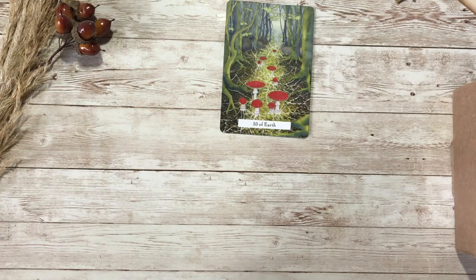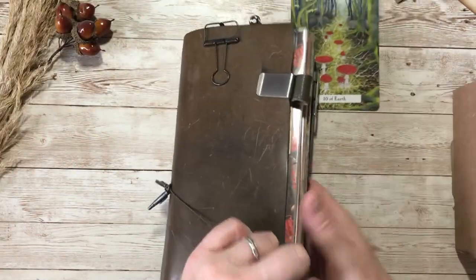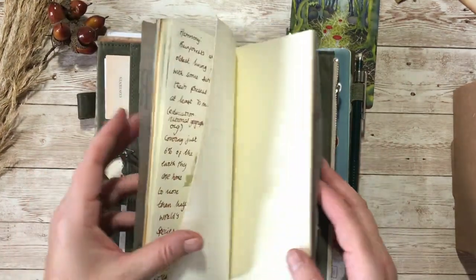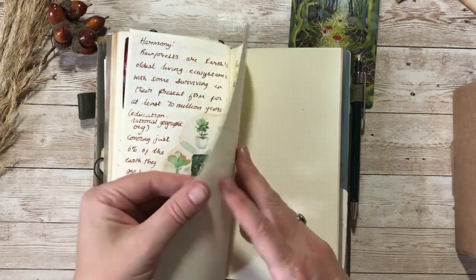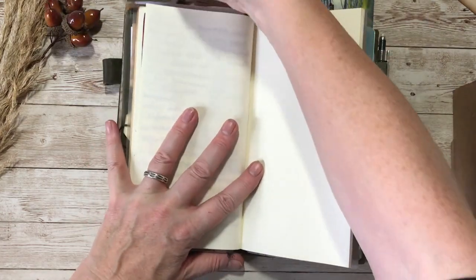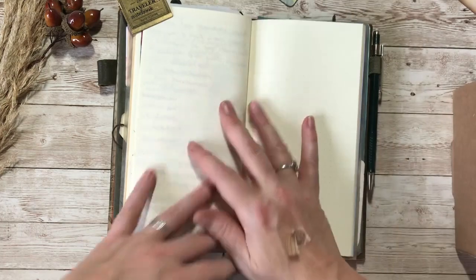So let's get my page decorated, and obviously green with a splash of red. So that's going to be fun. And I think I might go in the middle again. I enjoyed that last week, that little decoration in the middle. Now, I wonder if I've got any, I must have some mushroom stickers, but where? Where would they be? I don't know.